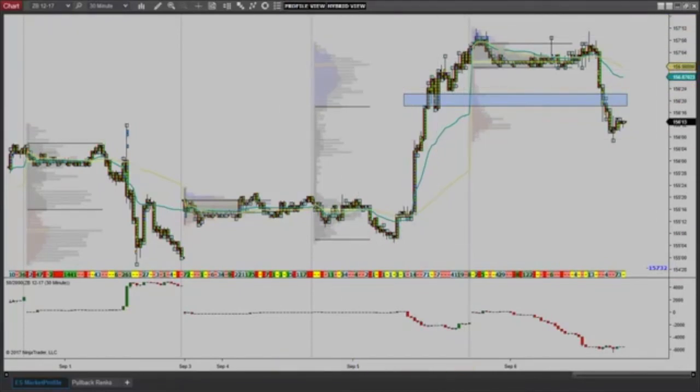Remember, D-shaped distribution is a consolidation pattern. It might be hard to recognize for those of you who are new to market profile, but bringing it back to something more familiar like candlesticks, consolidation, what is consolidation? It's just the market trading sideways, right? So look at the candlesticks. See how they're trading sideways? So that's a D-shaped distribution, and then a B-shaped distribution is a trending down pattern.